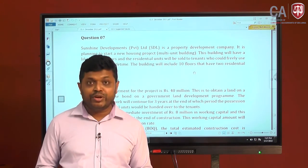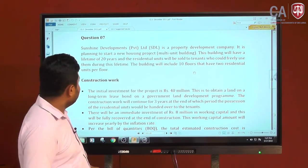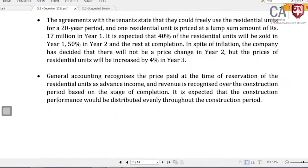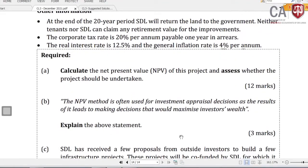This relates to project appraisal and long-term decision making. We will first look at what you are asked to calculate: calculate the net present value of this project and assess whether the project should be undertaken. Net present value means you have to calculate the present value of future receipts and the present value of future payments.